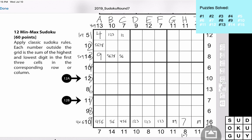How about this 6 and this 7? Here's a question, which one has the 1? If the 6 has the 1, this has to be 1 plus 5. Actually, let's think, yeah, okay, so if the 6 has the 1, then this has to be 1 plus 5. And this 7, now, it can't have the 1, so it can't be 1 plus 6. And it can't have the 5, so it can't be 2 plus 5. So then it has to be 3 plus 4. Which means the highest is 4 and the lowest is 3.